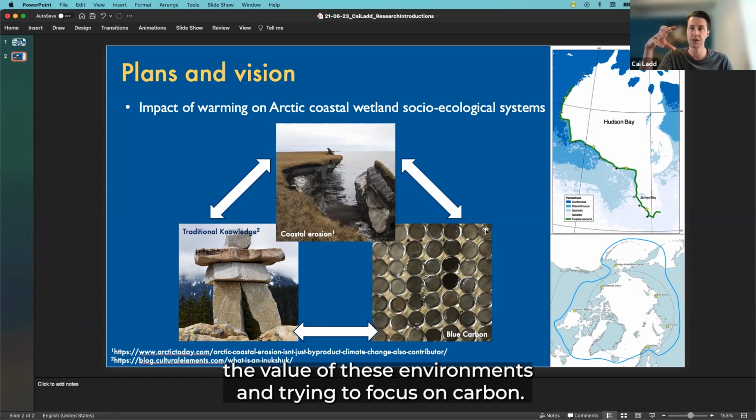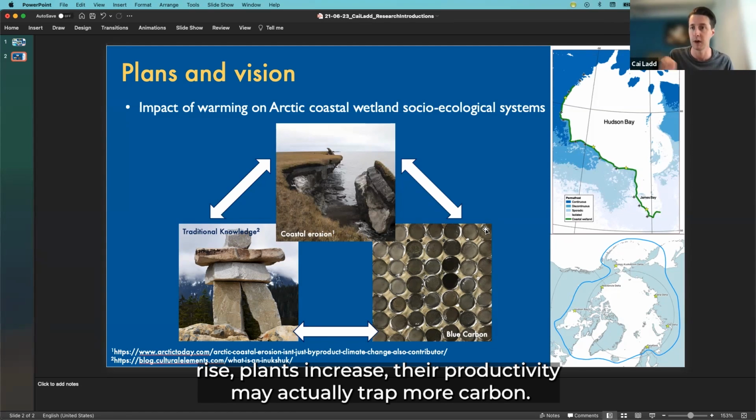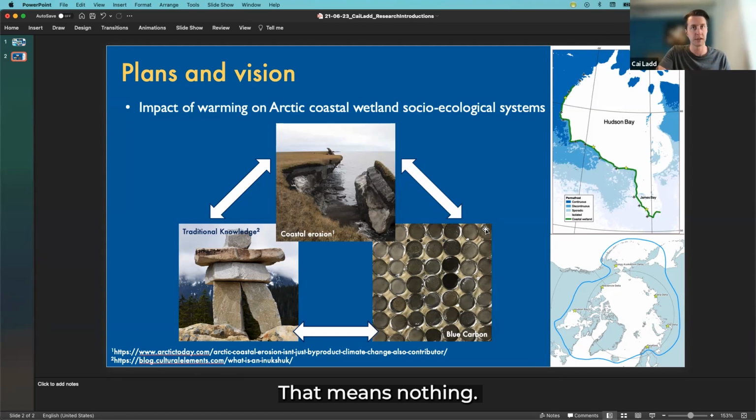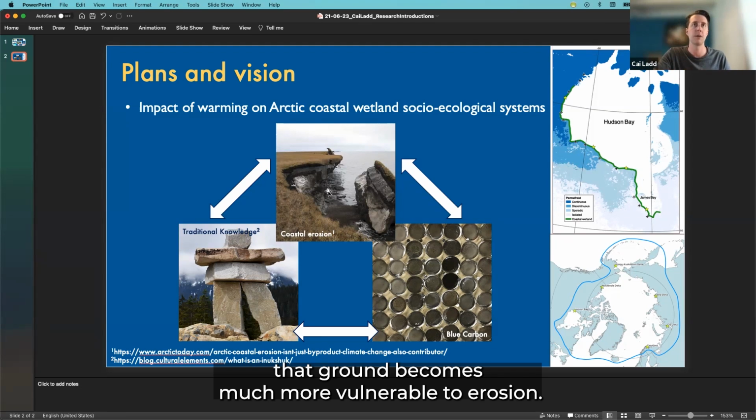And so I'm going to focus on carbon. And so, for example, we might see that, as the temperatures rise, plants increase their productivity and might actually trap more carbon. But that means nothing if the environment is eroding because of a loss in permafrost. That ground becomes much more vulnerable to erosion.